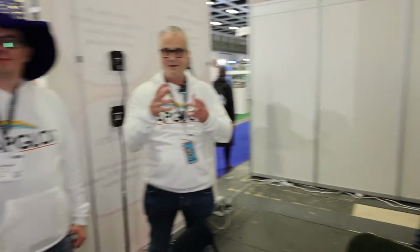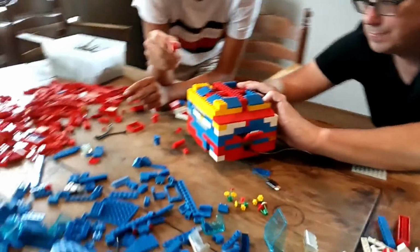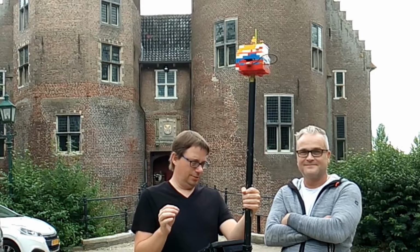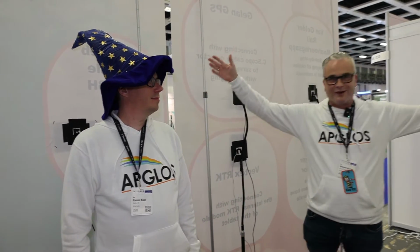Did you see the Lego one? No, I didn't. We built a GNSS receiver from Lego. No kidding. A drop test, but we also built the biggest antenna receiver you can find, just to check out if the surveying will work inside a forest, and maybe the bigger antenna helps. It was huge. You have to watch that one.